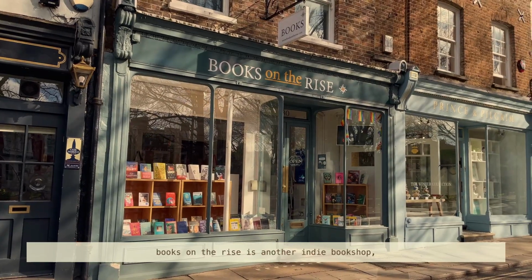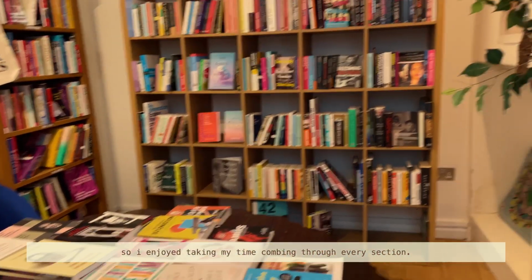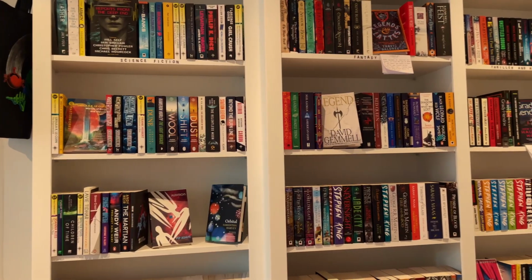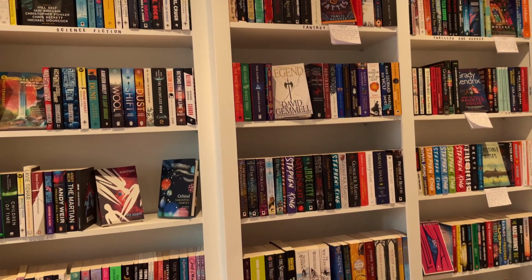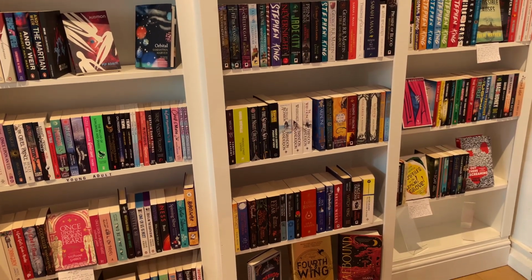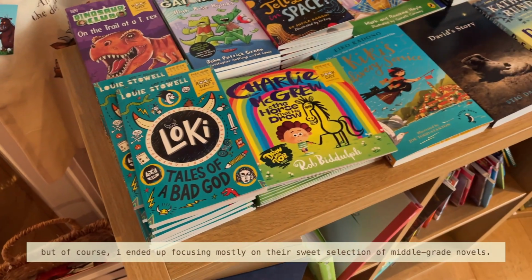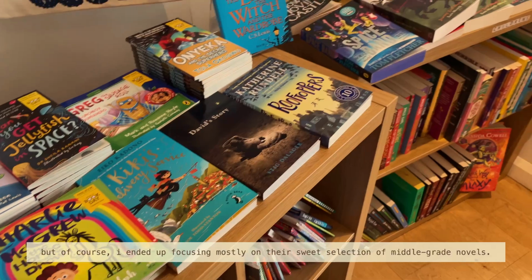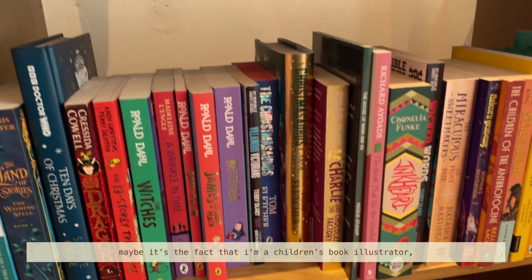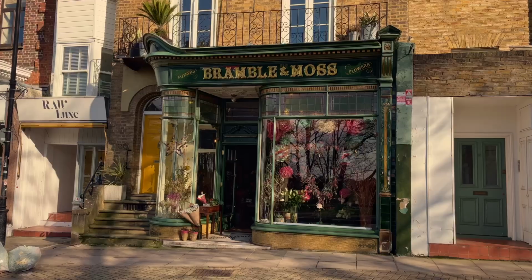Books on the Rise is another indie bookshop, and they had a little bit of everything, so I enjoyed taking my time combing through every section. But of course, I ended up focusing mostly on their sweet selection of middle grade novels. Maybe it's the fact that I'm a children's book illustrator, but I always end up gravitating towards the kids lit area.